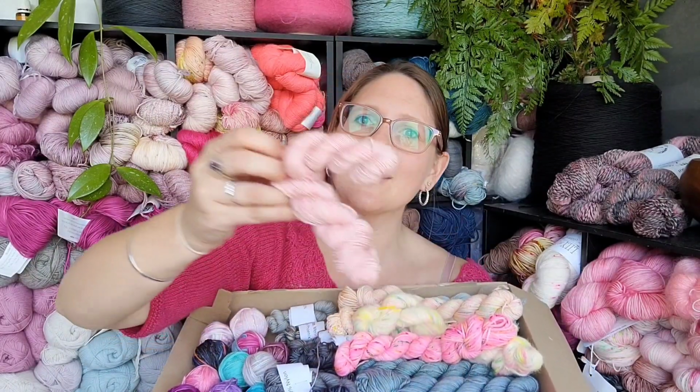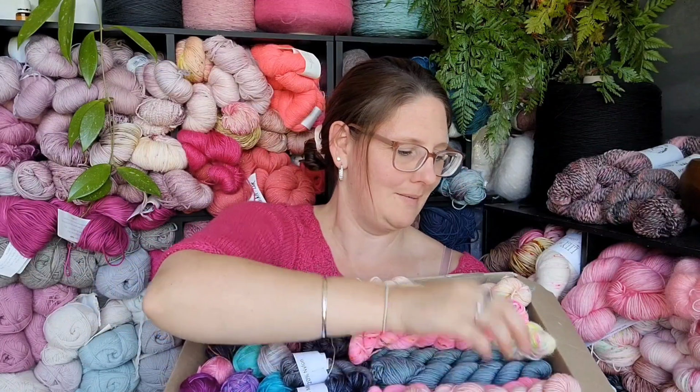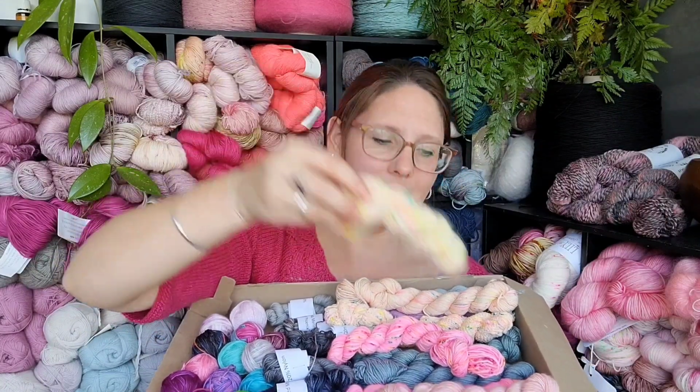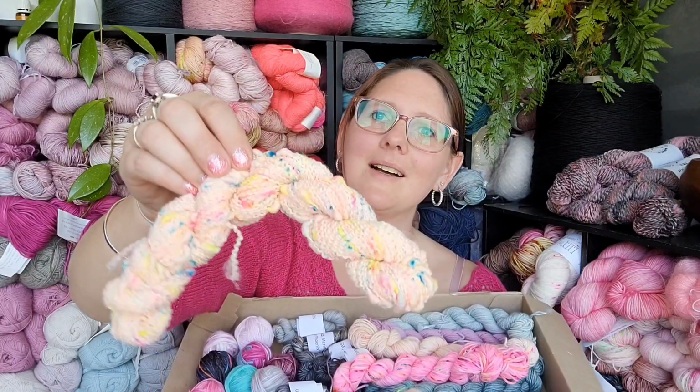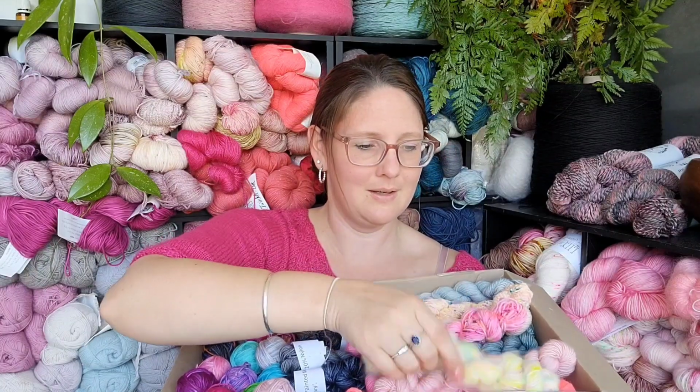Some beautiful single ply tonals. This one here, this one's a mohair, this one's like a slub yarn. How fun is that? So much different stuff.